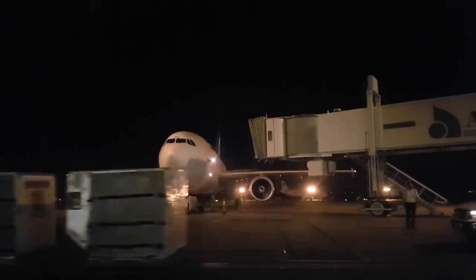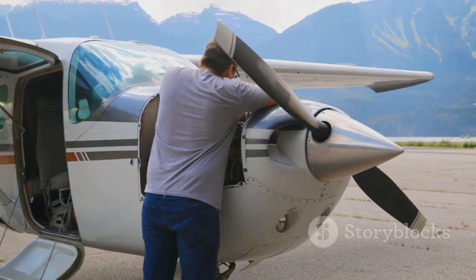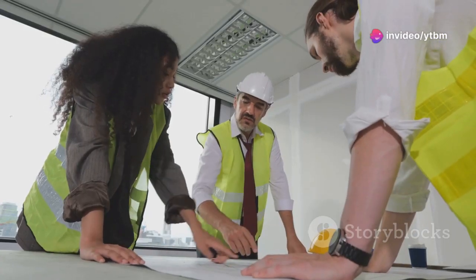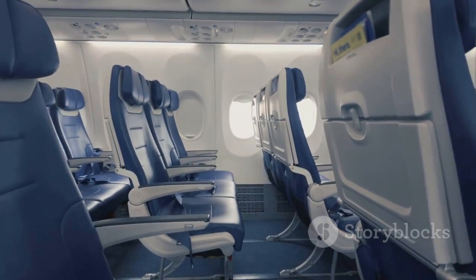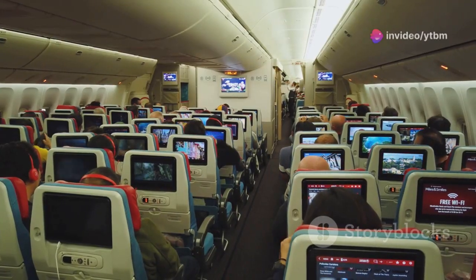Handing over the keys, delivery to airlines. After receiving its certification, the aircraft is ready to be delivered to the airline. This is a momentous occasion. It marks the culmination of years of work and collaboration. Before delivery, the airline can customize the aircraft's interior. They can add their branding, choose their preferred seating configuration, and install their entertainment systems.